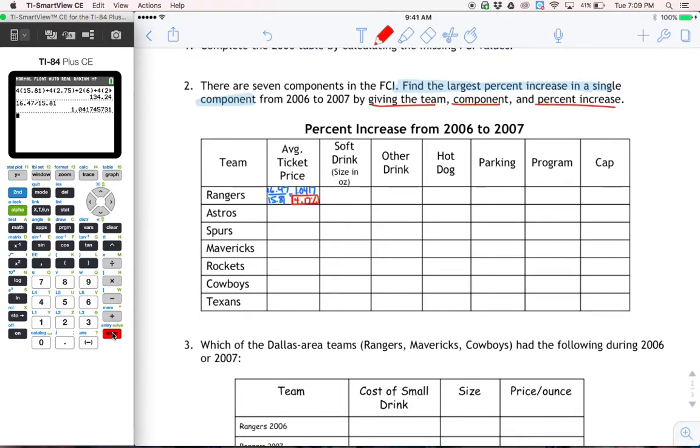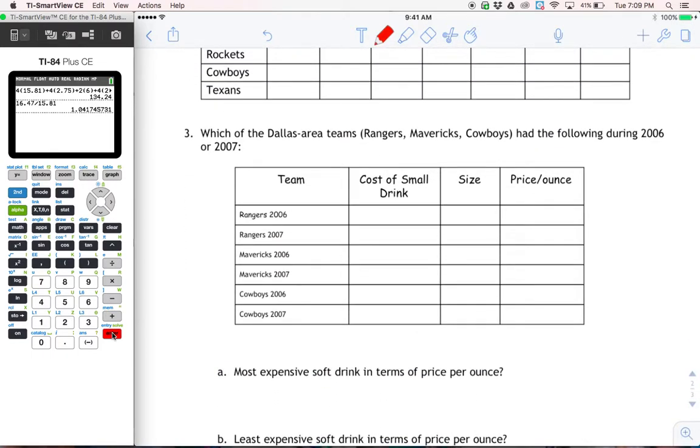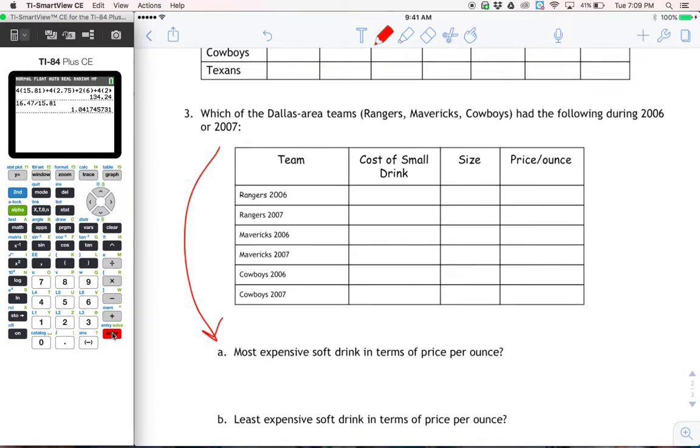Let's go ahead and look at problem number 3. Which of the Dallas area teams had the following during 2007? And then they're jumping down to these questions. All right, who had the most expensive soft drink in terms of price per ounce?